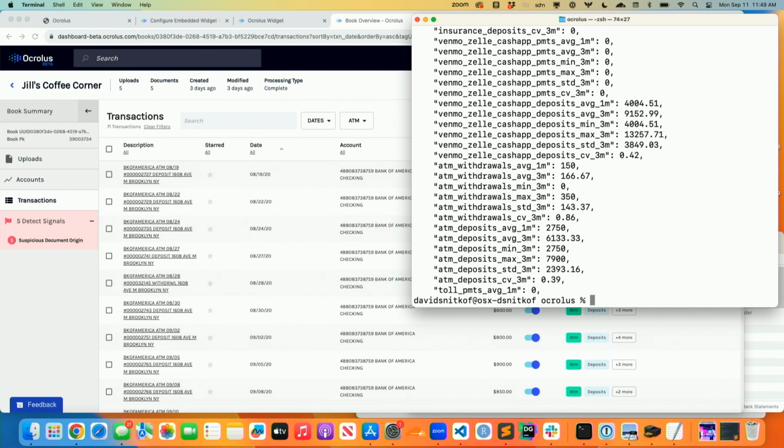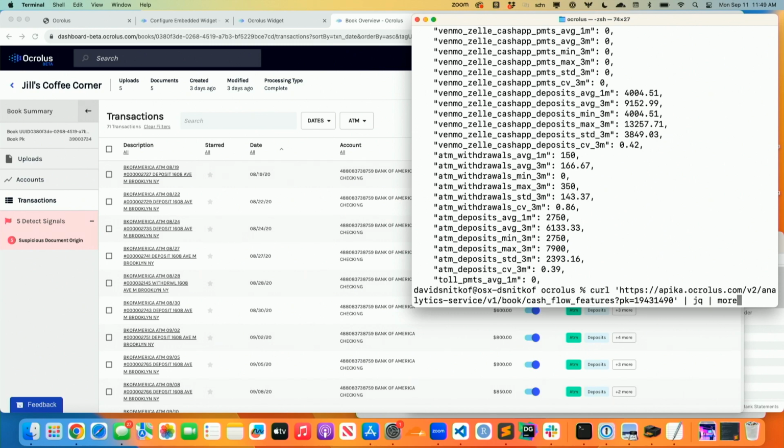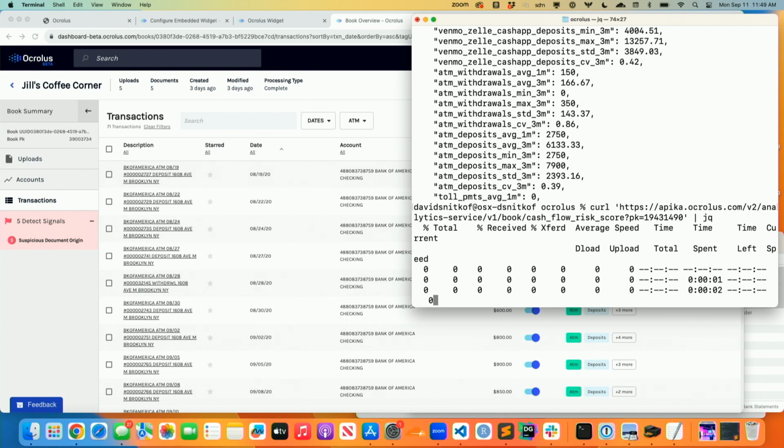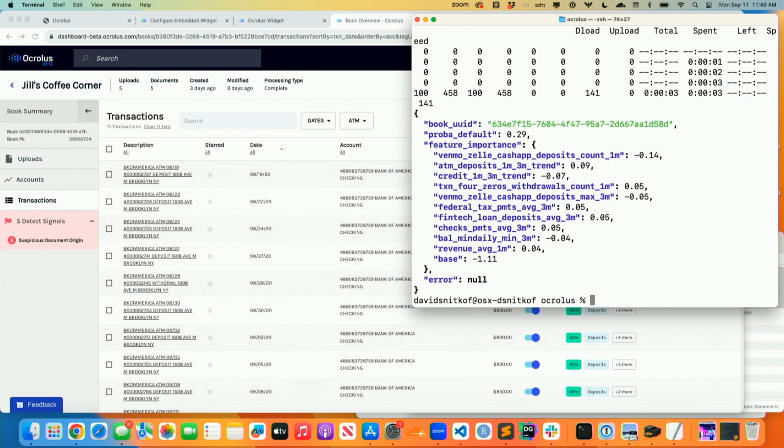Now, because this is the best lender ever, they've worked with Ocrolus to fine-tune the Ocrolus cash flow-based probability of default model specifically to their portfolio. And lenders that we've seen do this are able to achieve such a predictive model, they end up putting bank data ahead of underwriting in their acquisition funnel. So Julia hit this API, and we see a probability of default, as well as some of the features that most contributed to the score being what it was.